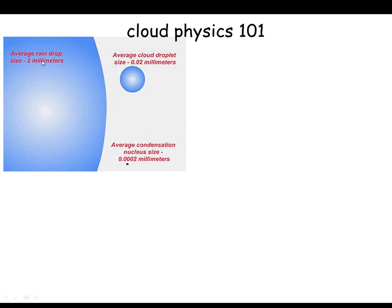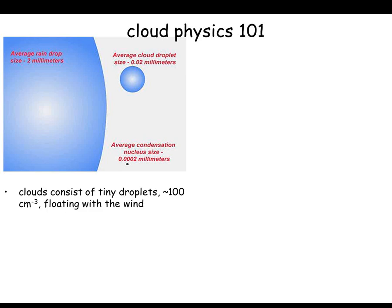So a typical raindrop is the size of about 2 millimeters, whereas a typical cloud droplet is 1/100 of that diameter, 0.02 millimeters. And a typical nucleus is another 100 times smaller. Now, clouds consist of tiny droplets. These droplets are so small that they have no significant fall speed. Typically, you find tens to hundreds, sometimes over 1,000 droplets per cubic centimeter, just floating with the wind. Whenever the air becomes saturated, you will see clouds forming because there's an abundance of cloud condensation nuclei. And interestingly, these droplets remain liquid below the freezing point for some time.